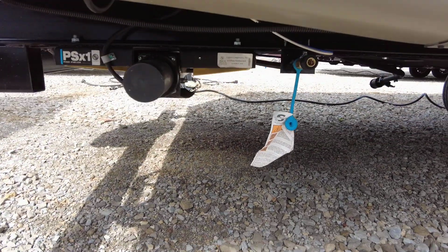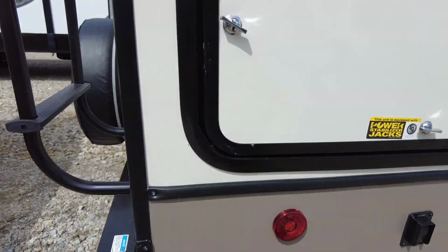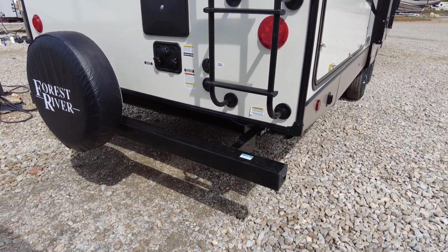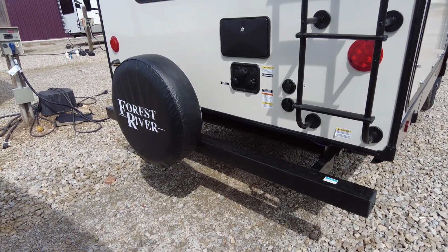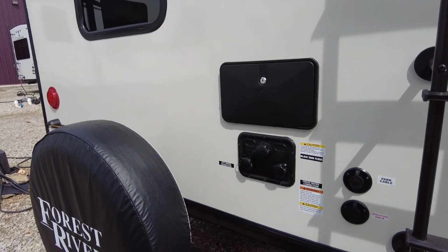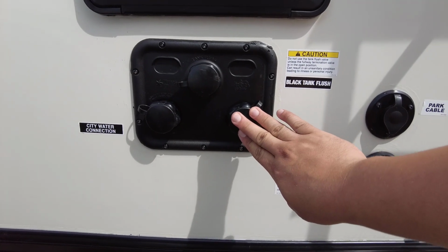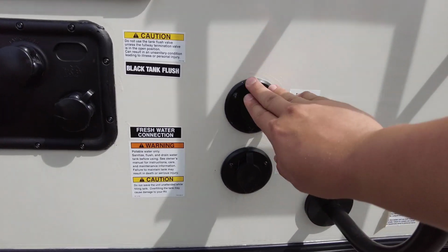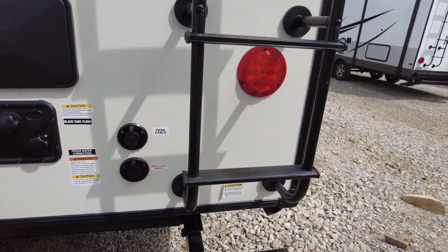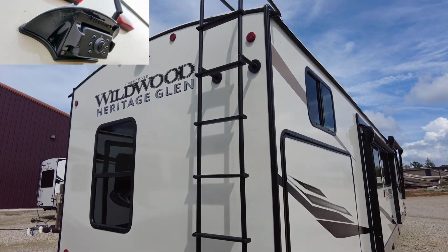It's the opposite end of your power stabilizing jacks and your LP connection for that griddle. On the back right here, you're going to see a tubular style bumper that you can put your sewer hose in. You've got a full-size spare tire with a cover, another exterior mounted shower with hot and cold settings. You've got city water connection right here. This is for tank flushing, and then right here is going to be for winterization. You also, if you have park cable or satellite dish, this is pre-wired for a satellite as well. And then you have LED lights on the top, bottom, and on the sides. You're pre-wired for the Furrion backup camera.